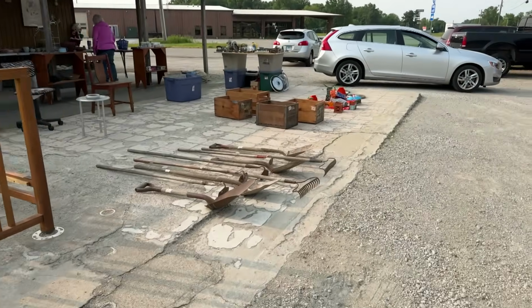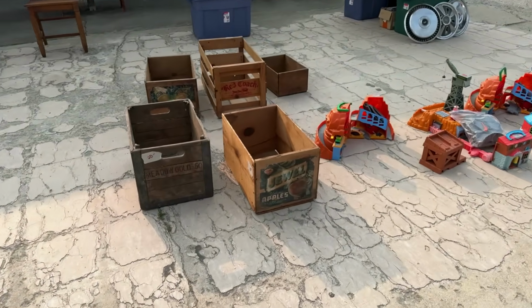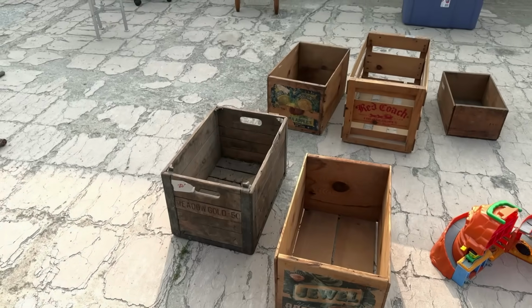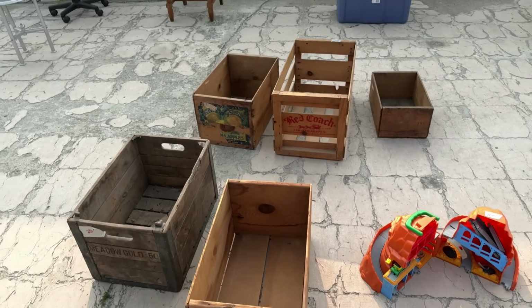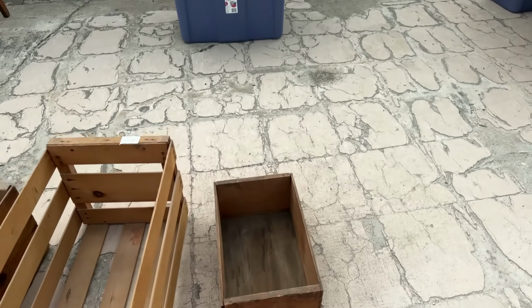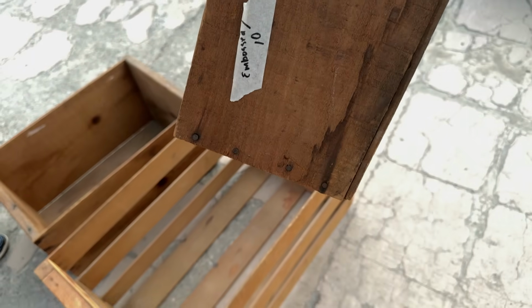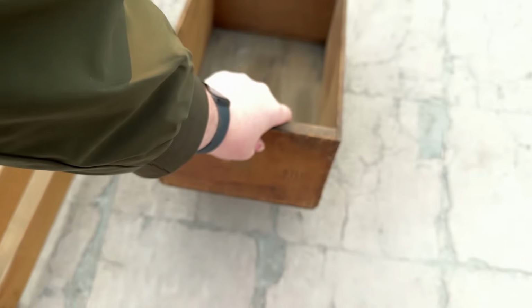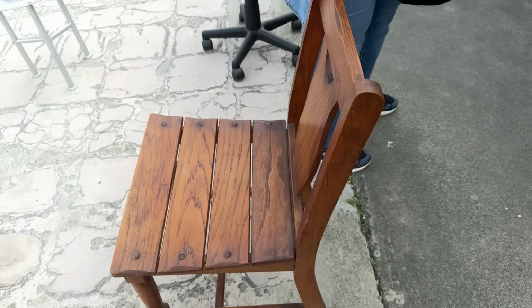I see crates. Ooh, look at these crates here. What do they say? $10 for the jewel apple crate. And we got cantaloupes, apples, and meadow gold. Those are cool. Yeah, they are. Very cool. Very nice. What does that little one say? Anything? I'm looking. You know, I can't read it. Do you see anything on this side? No, I don't see anything. All right, let's look over here. Good morning. That's a beautiful chair. Look at that. Oak chair for $7. Oh, my goodness.